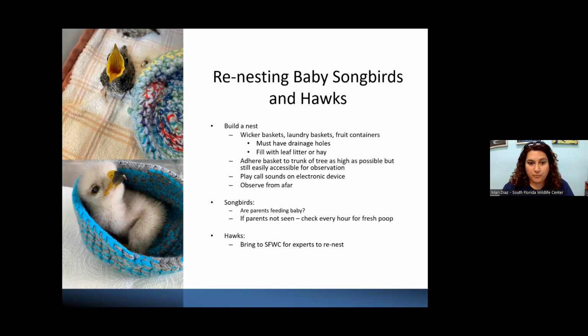But we want to give them the opportunity as well. So one of the things you want to make sure that you do is, for example, if you're using like an Easter basket, make sure that when you're putting in substrate, which a lot of times I encourage that you use leaf litter. If you find on the base of the tree that there's leaf litter and it's dry, it's not covered in ants, it's not covered in other creepy crawlies or like nasty things, to use that as a filler, then just make sure that it has a way to drain.